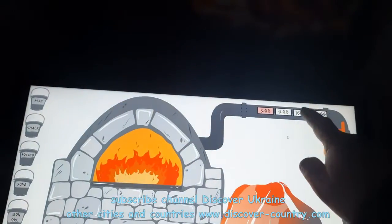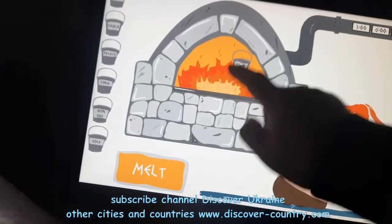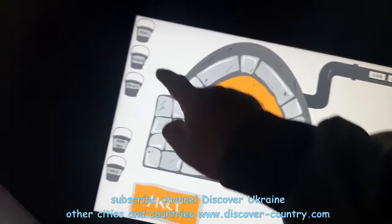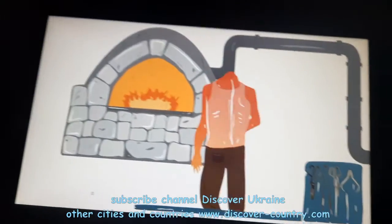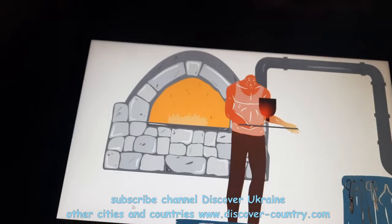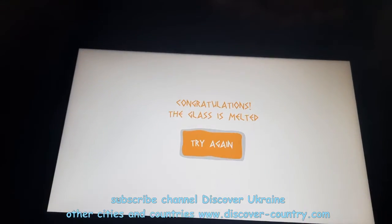You need to choose the temperature, the right time, the components, and to melt, push the melt button. So congratulations, you melted the glass.